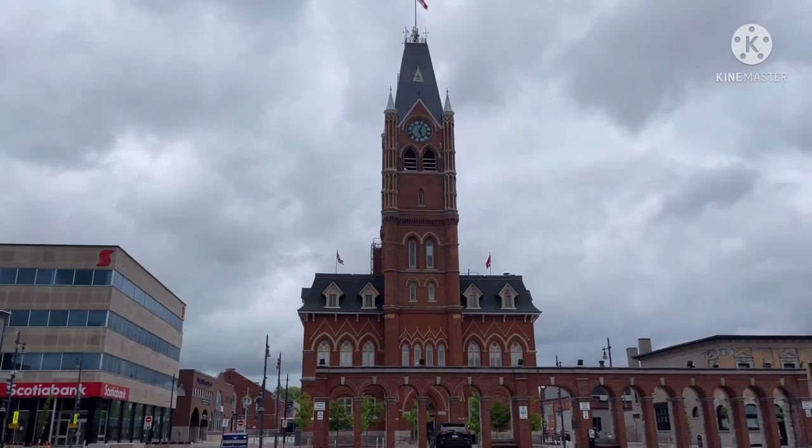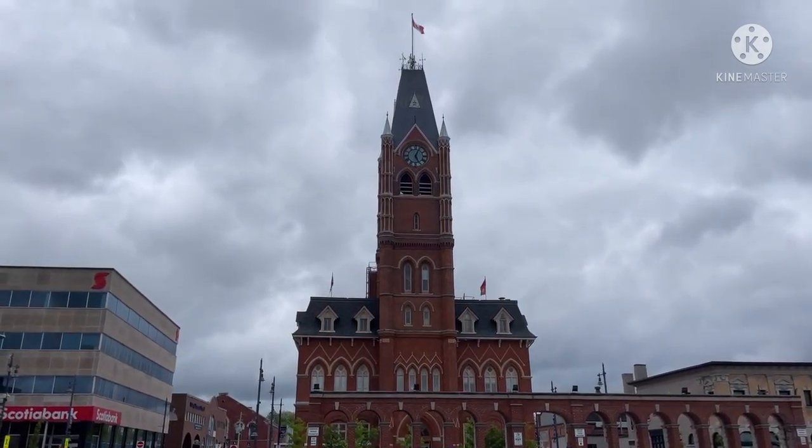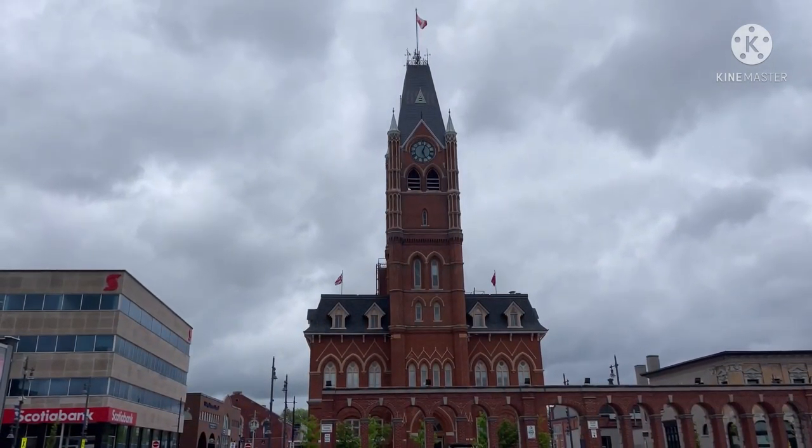Today we are at Belleville City Hall. It is a very cool area with historical buildings and marketplace. Definitely a must-see if you visit Belleville.